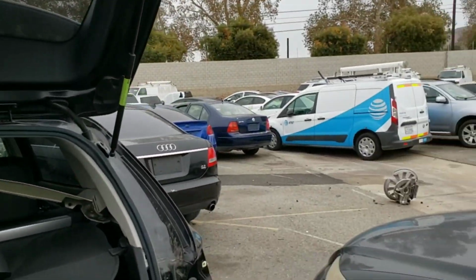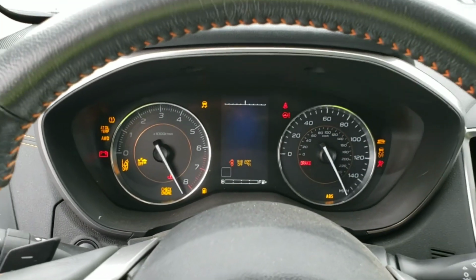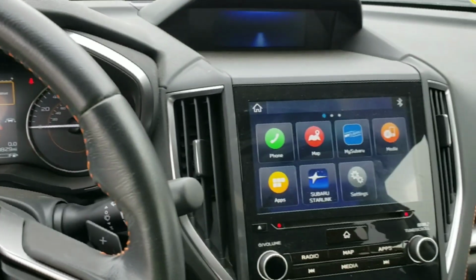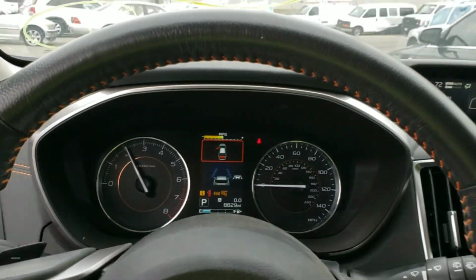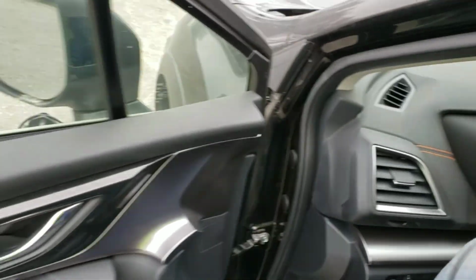This one is one that I'm very interested in. I went and got the keys for it. Car starts. See, no issues at all. Oh, now the warning light. It went out, disappeared. Nice. It's got the sunroof. Really nice one. This one is one that I'm gonna keep in mind. Really interested in.